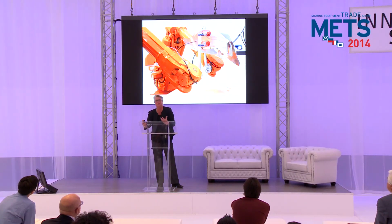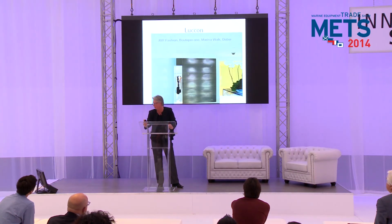It's not that tricky or strange. It's done in every automotive kind of industry, but they are just making architectural forms. But I can also imagine that they make lightweight structures for the yachting industry.